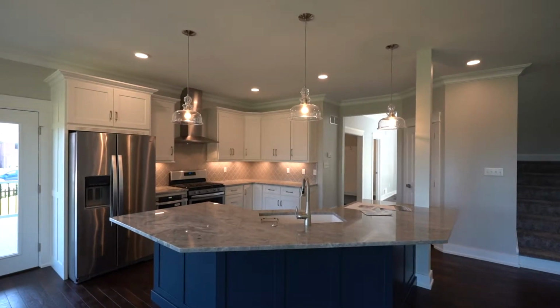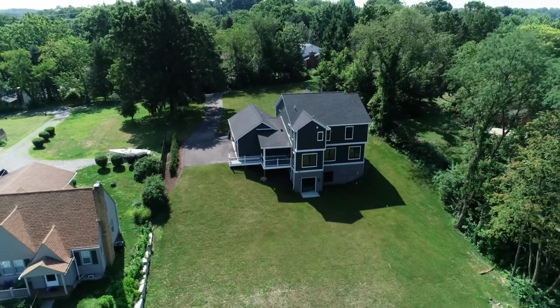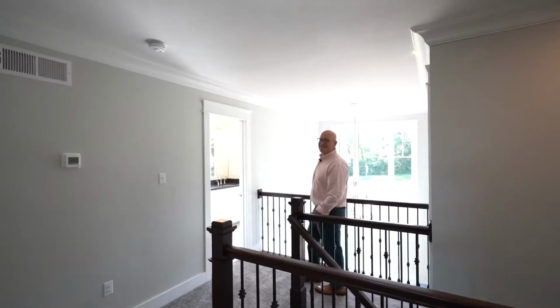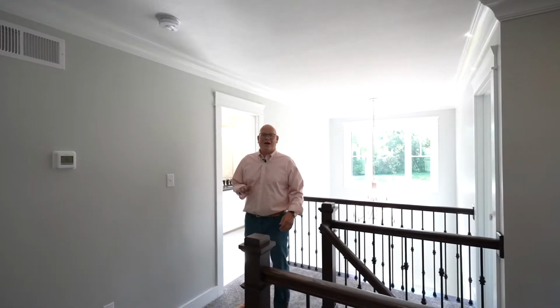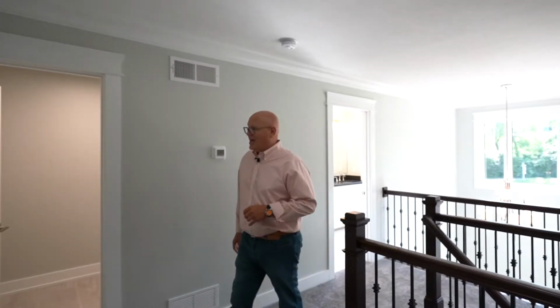There's been no detail missed by this builder. The builder is Prime One Builders and also high-end remodeler located here in the South Hills. On the second floor of this custom home, enjoy 4 bedrooms, a bath with double bowl sink, ceramic tile floor, as well as a second floor laundry and a master bedroom you can't wait to see. Come on and take a look.